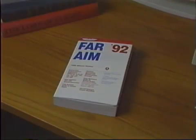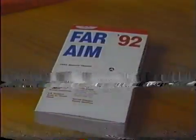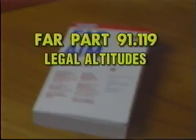If you plan to tow banners with your airplane, you must understand the requirements set forth by the Federal Aviation Administration. These requirements and restrictions are found in the Airman's Information Manual. Be particularly aware of Part 91.119, which specifies legal altitudes.